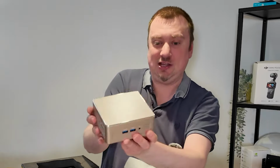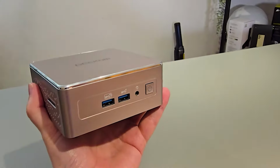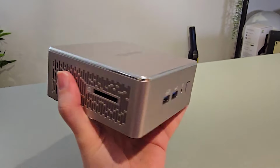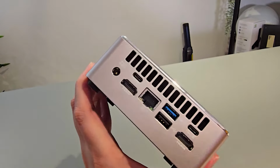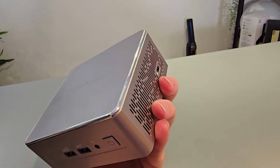Okay, and I've got to say, straight from the get-go here, this thing is super smart. I really love this design, especially this rose gold colour that's being used here. I think this looks absolutely fantastic. There is plenty of ventilation here for cooling, and Geekom have included a cooling fan as well.